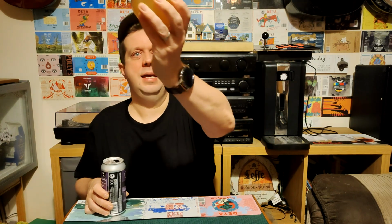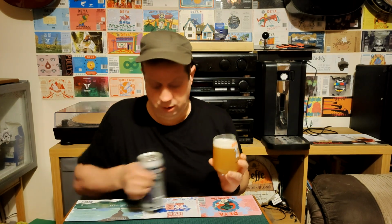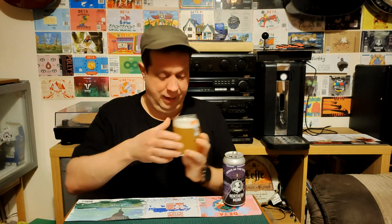So what kind of colour is it? It's not too light. It's kind of like an orangey, yellowy, hazy colour. In fact, bizarrely enough, holding the light like that, the right hand side is a yellowy colour, and the left hand side is more of an orange colour. I wouldn't say it's that light coloured, but it's certainly not dark coloured either. It's somewhere in the middle. It looks a really good colour, actually, for a hazy pale. Let's see if we can get a little bit of a swill. If I've put too much in, I don't know.